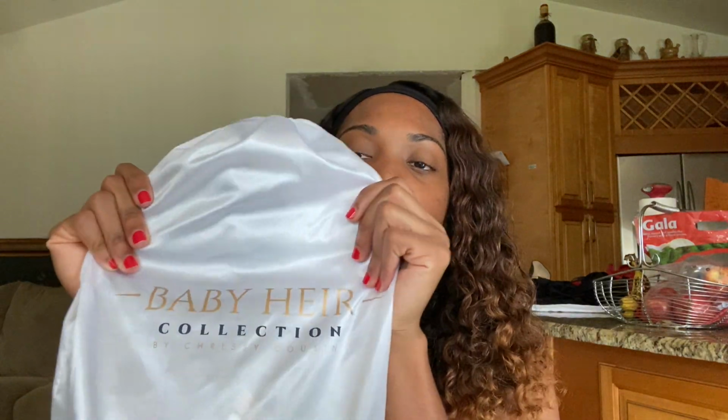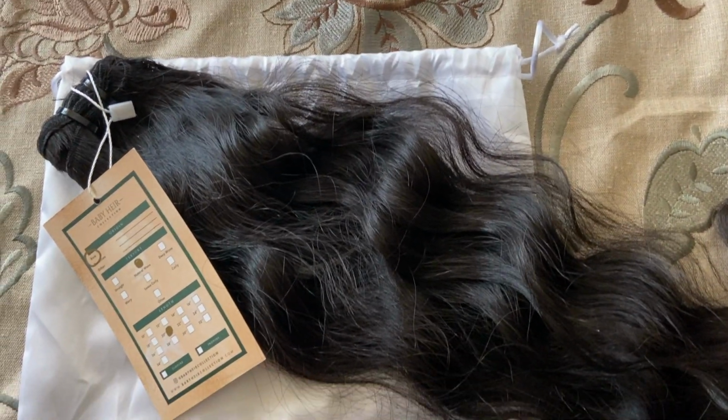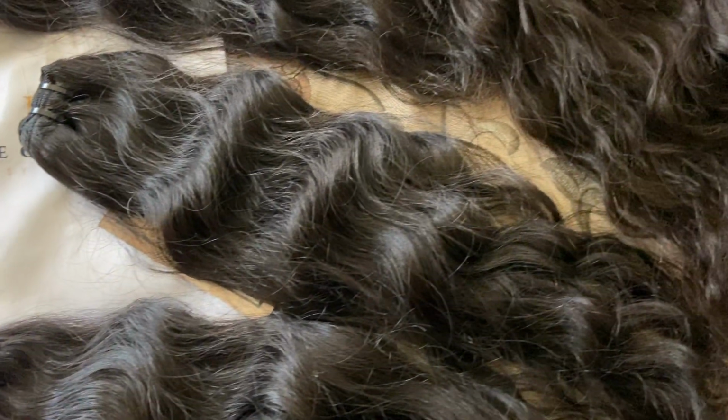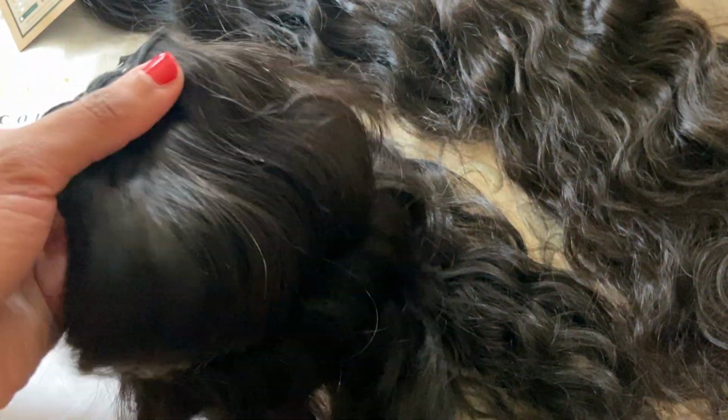So when you get your hair, you're gonna get it in this bag, this white satin looking bag, and it says Baby Heir's collection. I got it in a natural wave. It is 20 inches. So guys, I got 20 inches. And this is her raw Southeast Asian hair. Oh my god, y'all. It feels really good.